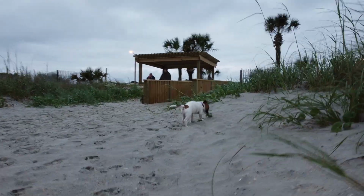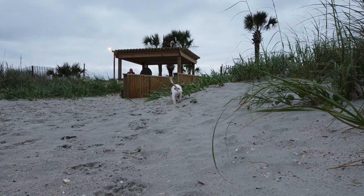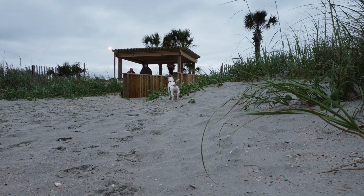The park is dog-friendly. I don't think this one was going to be a problem, but just make sure you bring your leash with you. And now, it's time to fly.